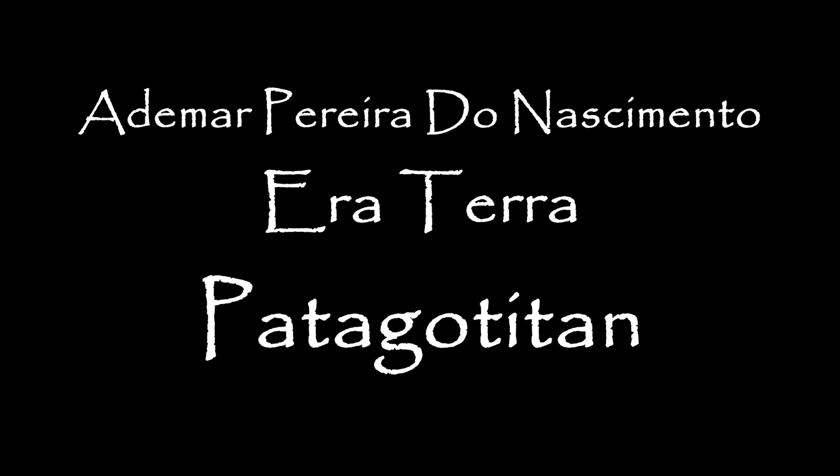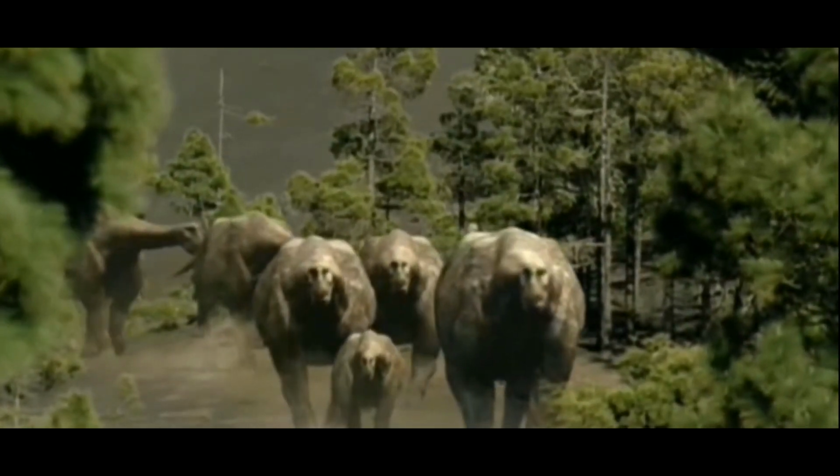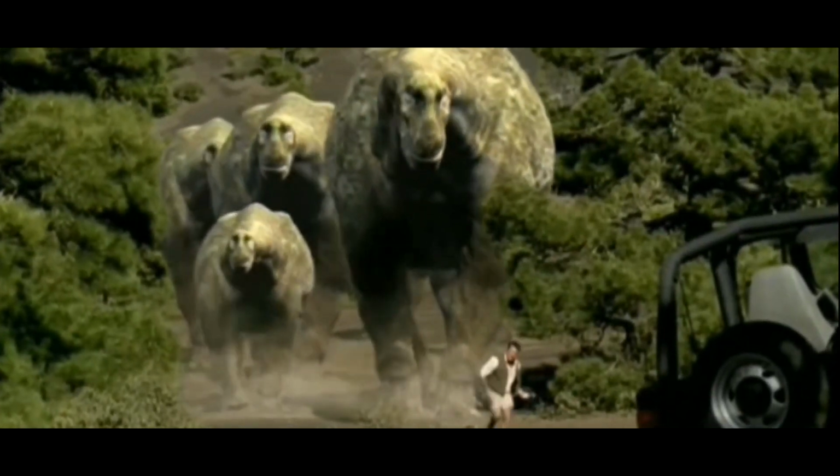17 years ago, I had a dream. An impossible dream. A dream that began when I watched this. To corroborate that, to actually weigh a dinosaur. It's 92 tons. That's about as much as 30 African elephants.